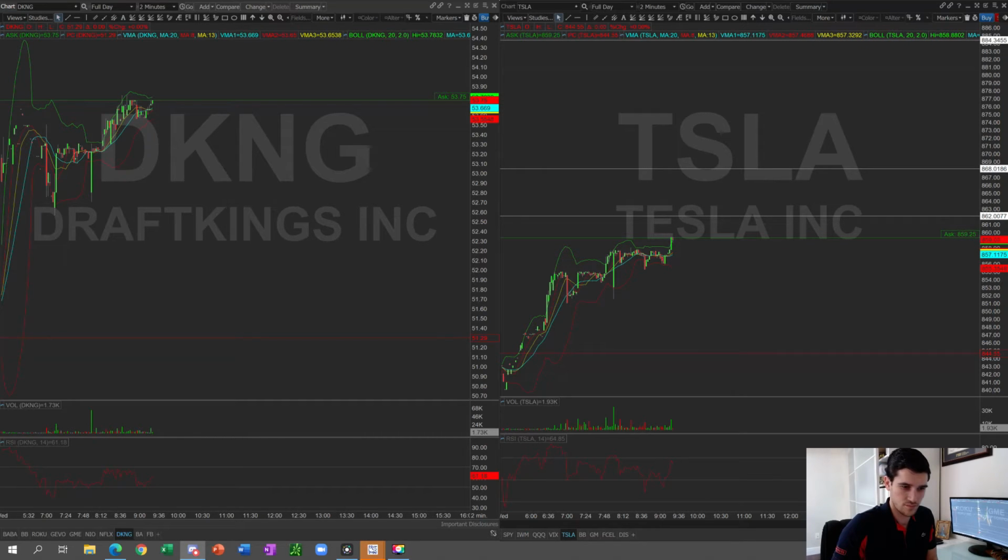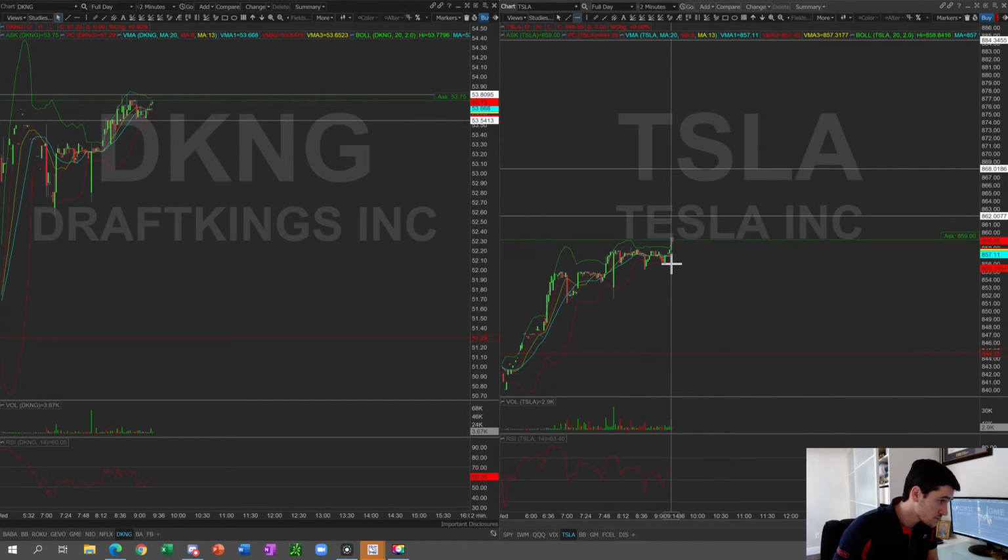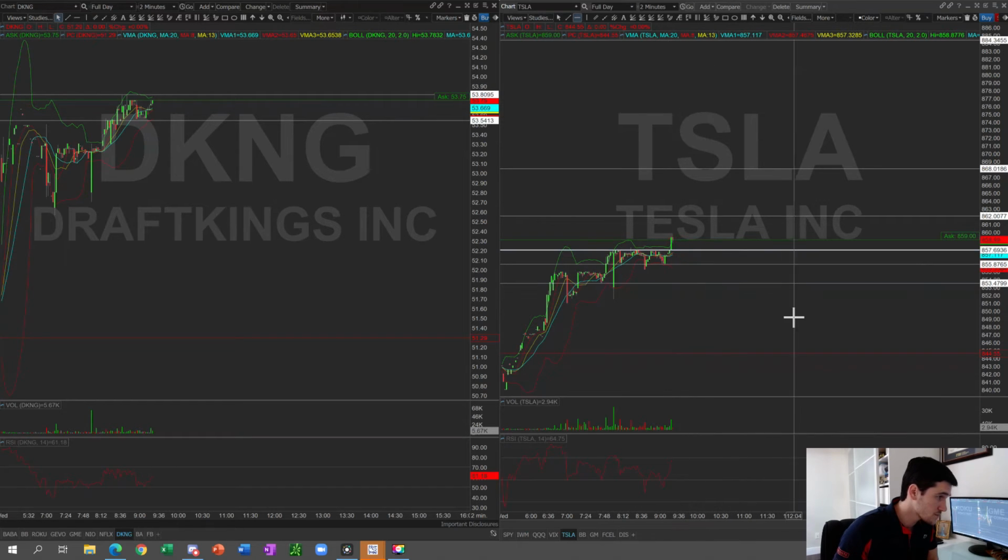The way I would play it out of the gates is if it breaks above 53.80, pick up some call options, go ahead and throw your stops around 53.50. That way you're looking at a 30-cent risk on a potential, this could easily go up, DraftKings could easily go up $1 out of the gate. So that's an easy 2, 3, possibly 4 to 1 trade if it really starts to pick up momentum to the upside. So I'm definitely going to be watching DraftKings out of the gates.